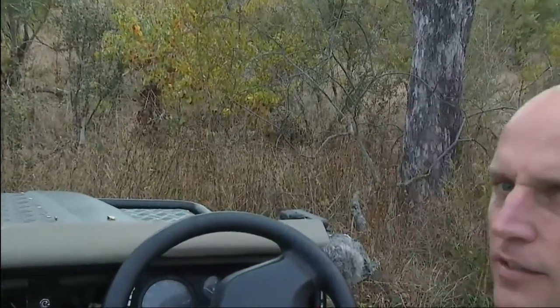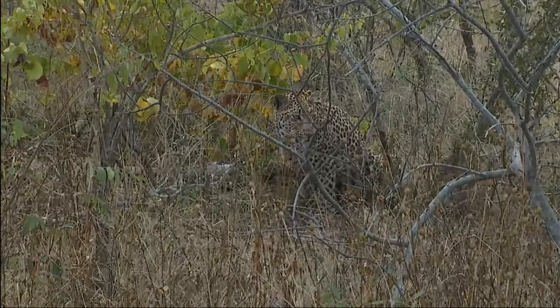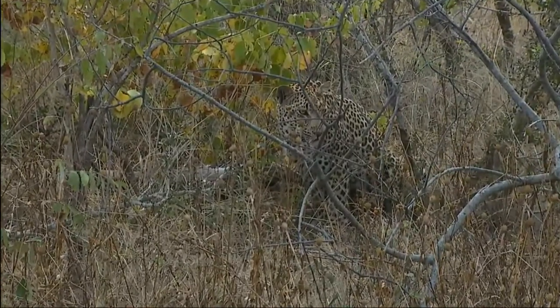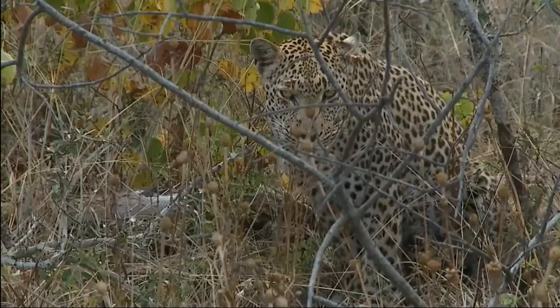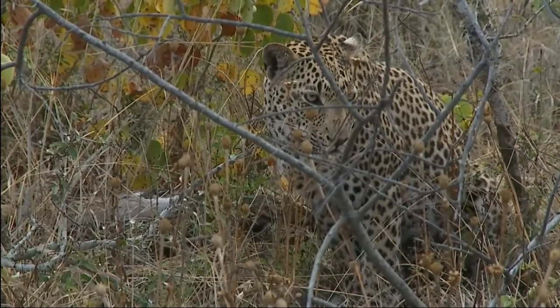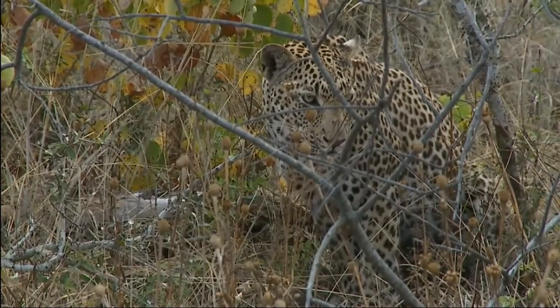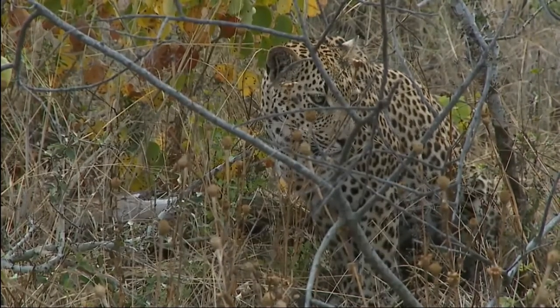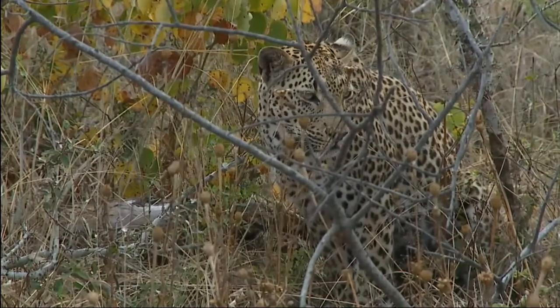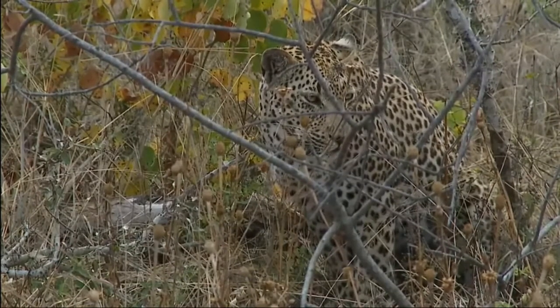You'll notice that beautiful coloration, disruptive camouflage. The nose is outlined in black and a black lip, which you can see there. They're all actually designed to accentuate movements at their lips, their nose, talking to us as he came down the tree, just letting us know that he didn't appreciate us filming him descending the tree.